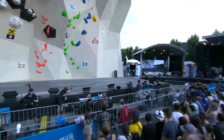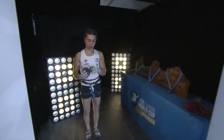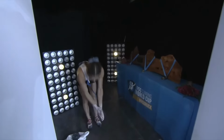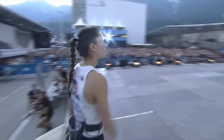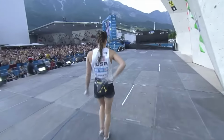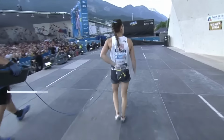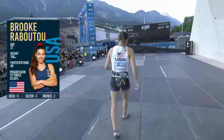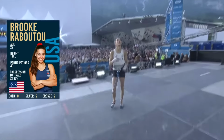There's also quite a few clouds across the sky, so that is a bit of a blessing, but not much of a breeze. All right, so standing there, eyes closed, is Brooke Raboutou. She drops the fan. Yeah, and Brooke has really become a legend in the climbing community, I would say, over time. You know, former Olympian, has won her first Bouldering World Cup this year. So she's really, I would say, like, on one, as the kids might say.